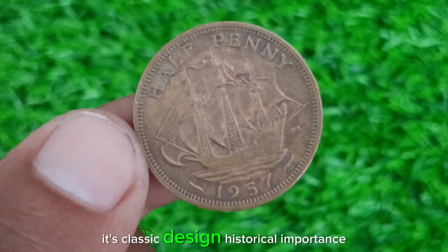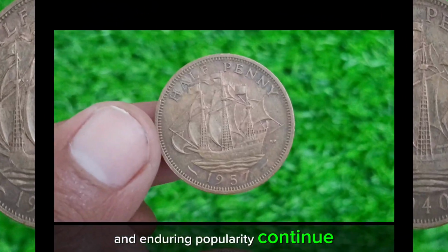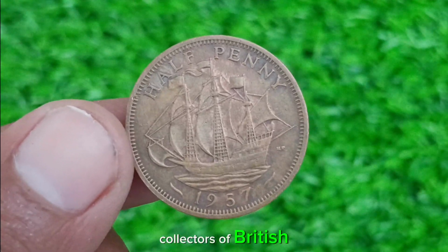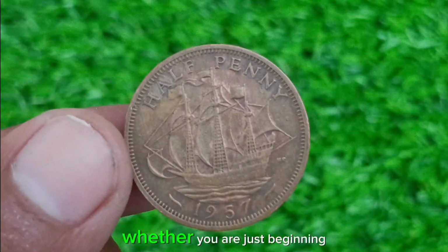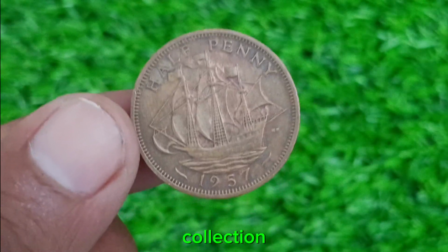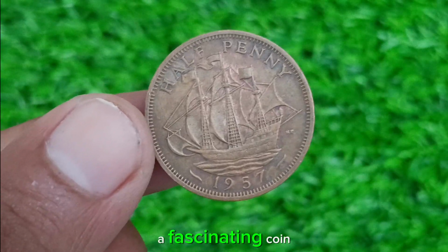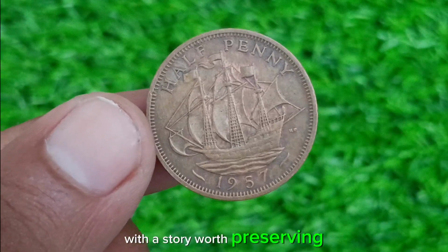Its classic design, historical importance, and enduring popularity continue to make it a favorite among collectors of British pre-decimal coinage. Whether you are just beginning your collecting journey or expanding a long-established collection, the 1957 half penny remains a fascinating coin with a story worth preserving.